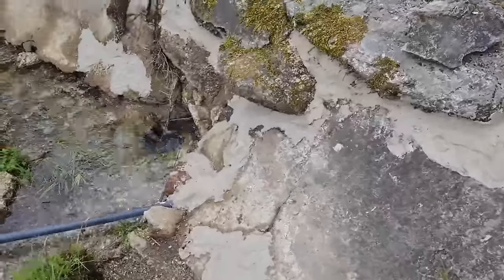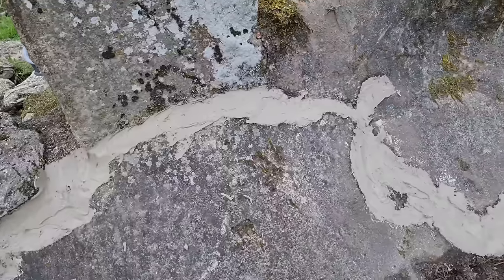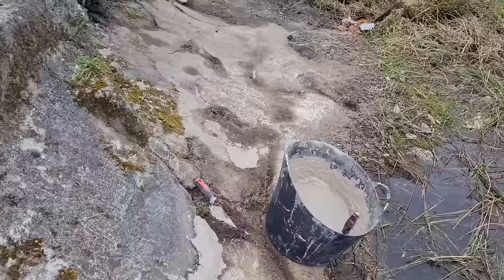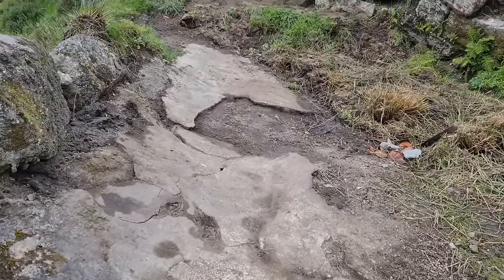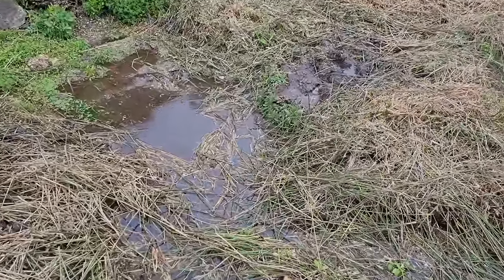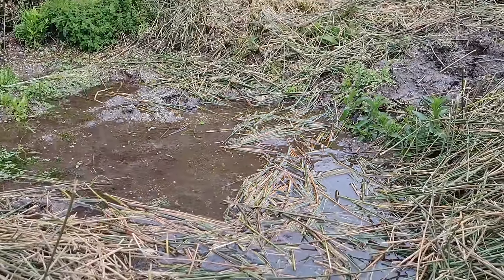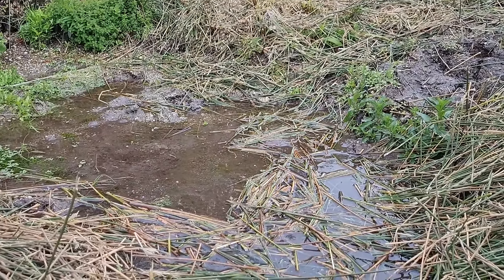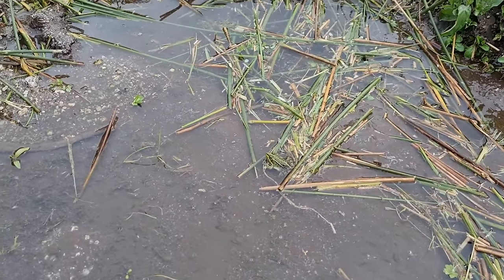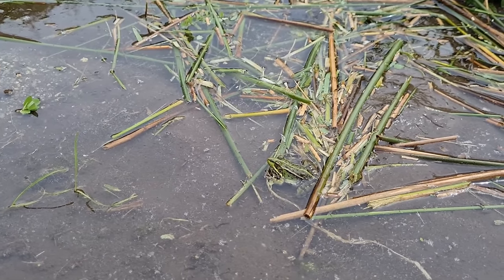Down in the pond, filling up pretty well. Got about half done. Hope it'll all hold. Another batch mixed up. Ready to do this big hole up here. Just noticed a few little frogs hopping about around me. Nice wee green ones. Nice wee frog.